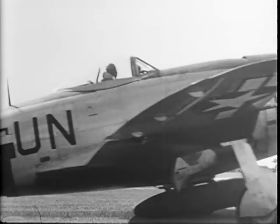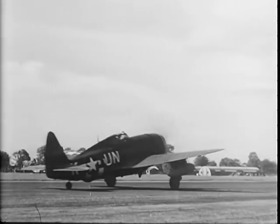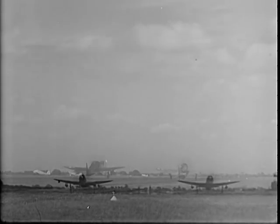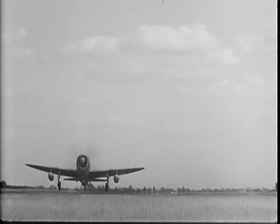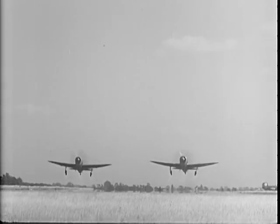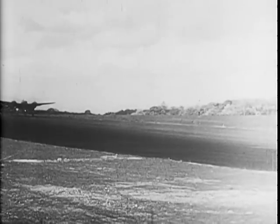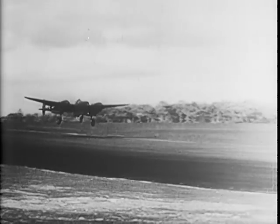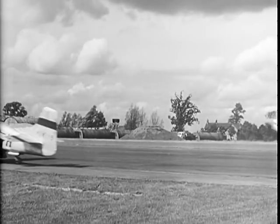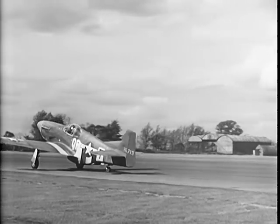Let's go. Takeoff by twos on the quarter minute. Element leader and his wingman. Expert takeoffs and landings are a point of pride with every squadron. While at other bases, timed to the escort schedule, the P-38s get underway. And at still others, here go the long-range Mustangs to keep their rendezvous with the big friends someplace deep in Germany.